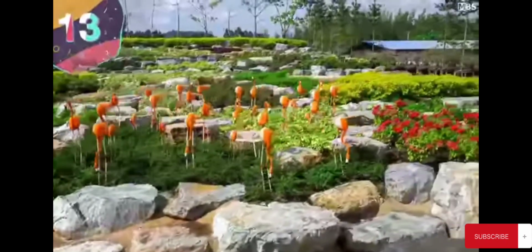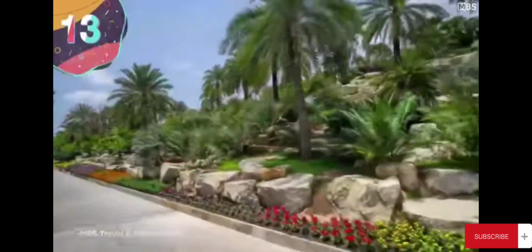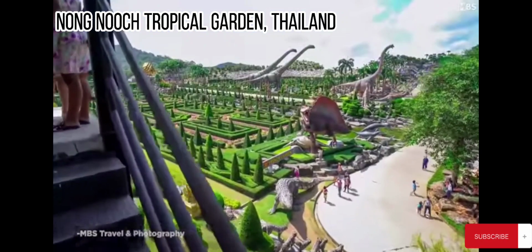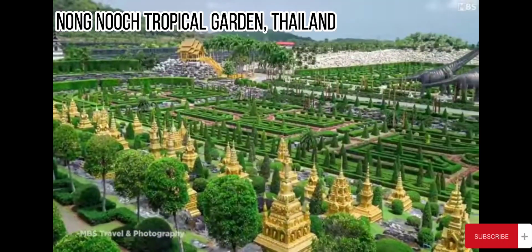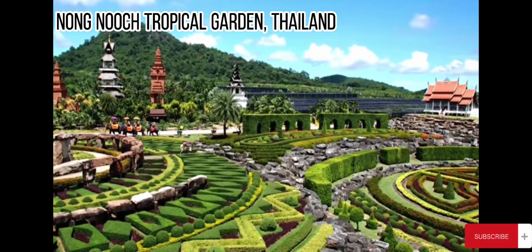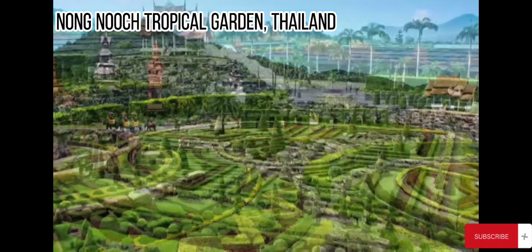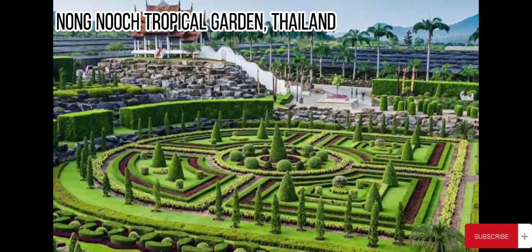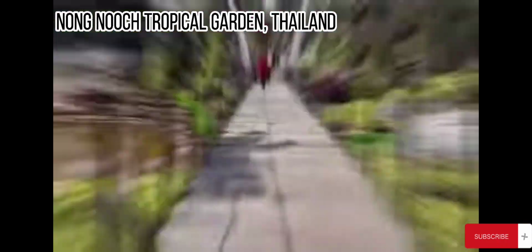Number 13, Nong Nooch Tropical Botanical Garden. In 1954, two businessmen bought an 800-acre plot of land in the Chonburi province of Thailand with the intent to turn it into a fruit plantation. But once they got to work on developing the land, they decided instead that it was ideally suited to becoming a wildlife conservation project where they could grow countless species of tropical plants and flowers.